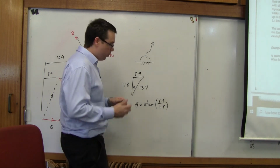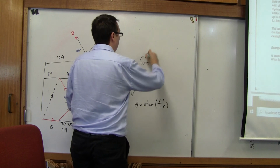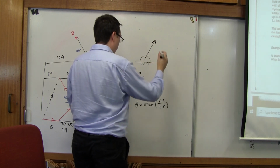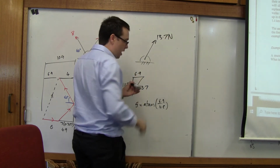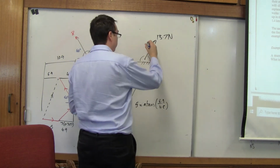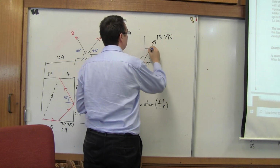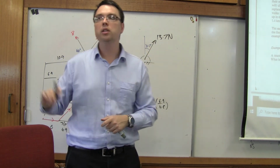Okay, so even though we like to measure our angles from the horizontal, this one here we're going to measure from here. We replaced all of this with, what did we say this was? 13.7 newtons, and the angle is, what did you say the angle was? 30.3.